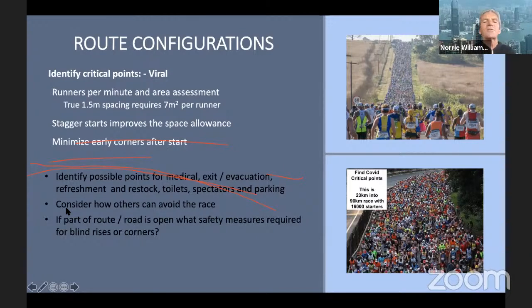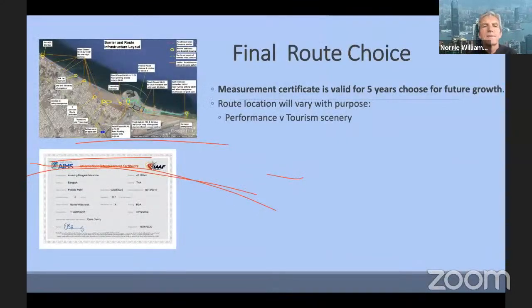Consider how others can avoid the race. Not everyone wants to be involved in the race. Think of routes around and how you can open it. If part of a route or road is open, what safety measures are required for things like blind rises and acute corners? So give these sort of things consideration. The final route choice is valid for 5 years. We've talked about that. The route location may vary with purpose.